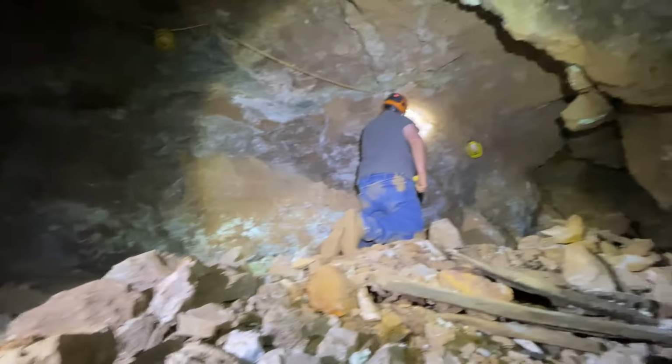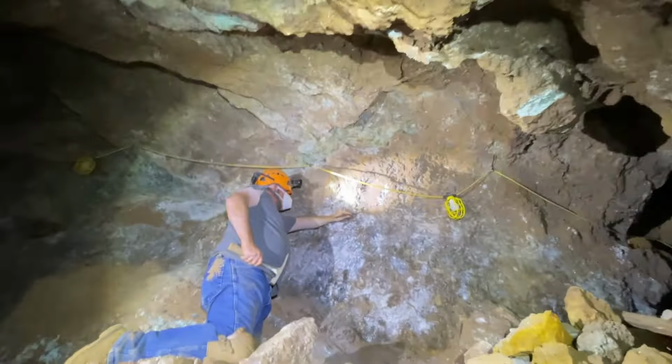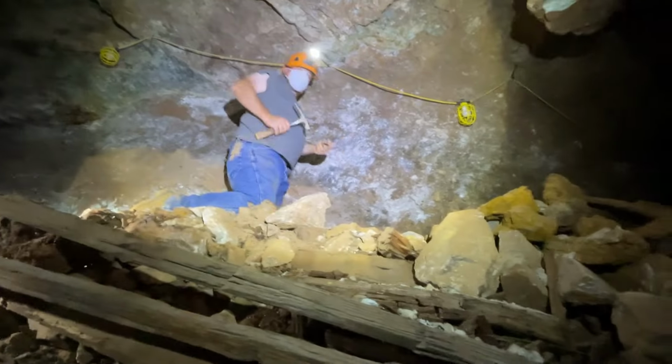What the red is. It's not red? Yeah. Just red right here. Oh, that's not really red. That's, I don't know what color. When we go into the next cavern, I'll show you what red really is.